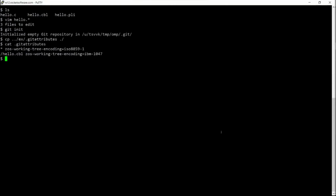If a file doesn't have the zos-working-tree-encoding attribute, its encoding is never altered when the file is copied between the working tree encoding and the index. Some files used by Git itself, like .gitattributes and .gitignore, must always be encoded as ASCII. Now let's use Git commands to add files into the repository.